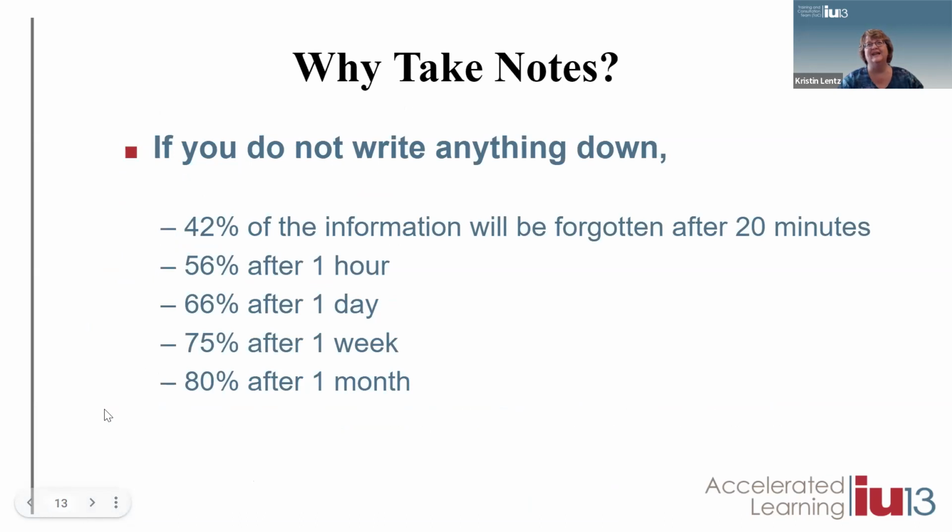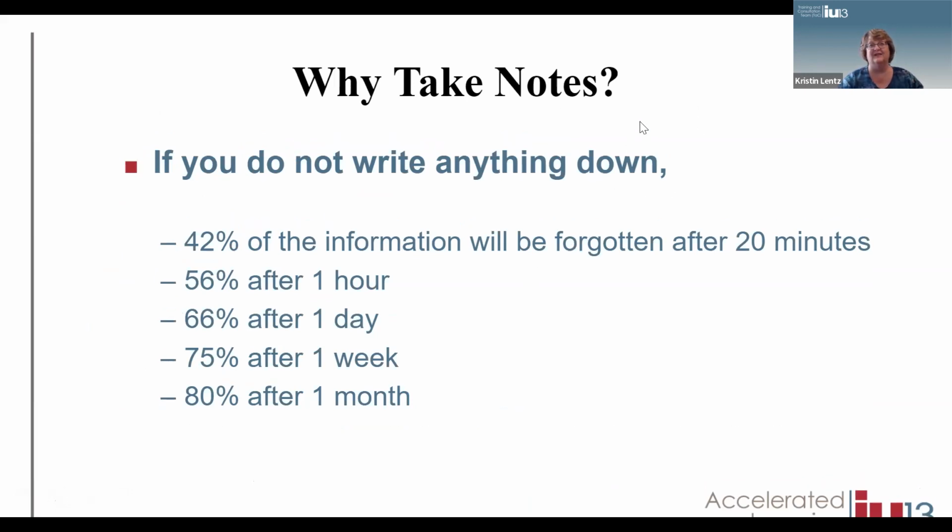So why take notes? We did talk about this as not just summarizing, but also taking notes. And this is just some information we thought was interesting and important to share. If you don't write things down, 42% of the information will be forgotten after 20 minutes, 56% after an hour, 66% after a day, 75% after a week, and 80% after a month.